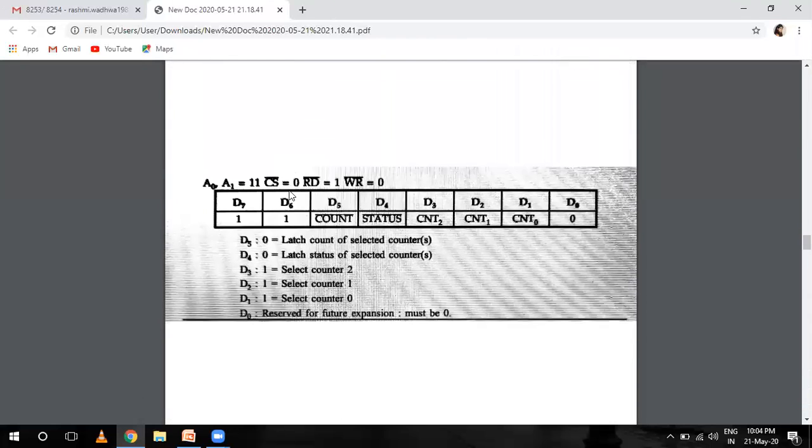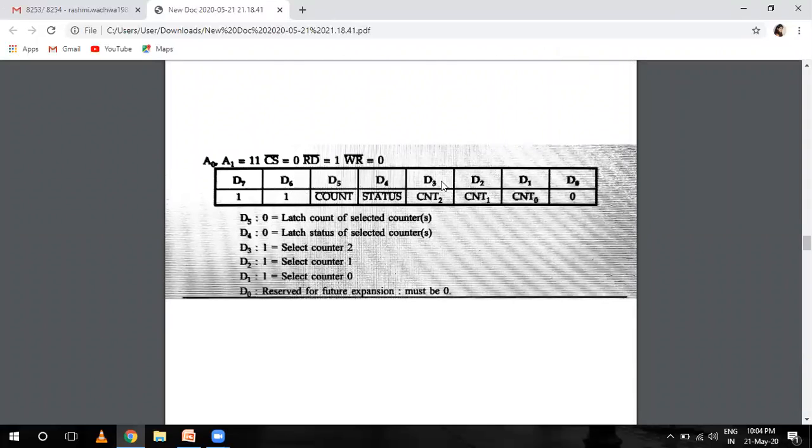This is for the read operation, again in 8-bit format. This is for count, status, counter 2, counter 1, counter 0, and D0 is 0, and D6 and D7 are 1. This is for selecting counter 2, counter 1, counter 0. D0 is reserved for future expansion, and D4, D5 are for latch count of the selected counter and latch status of the selected counter.